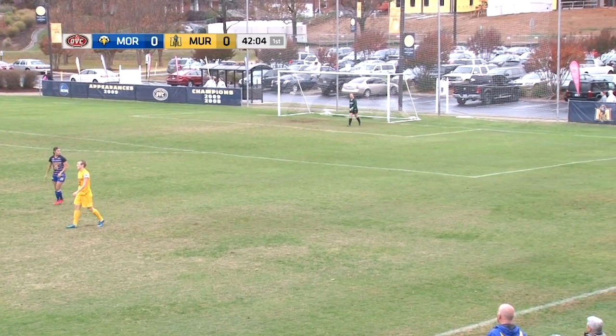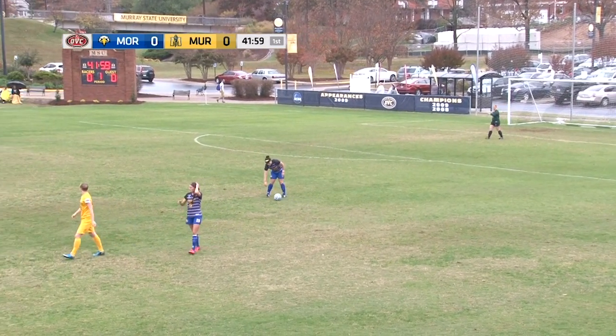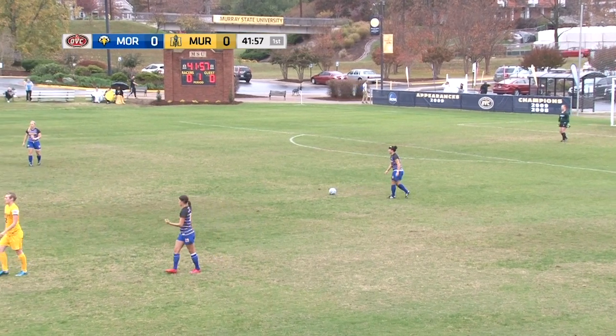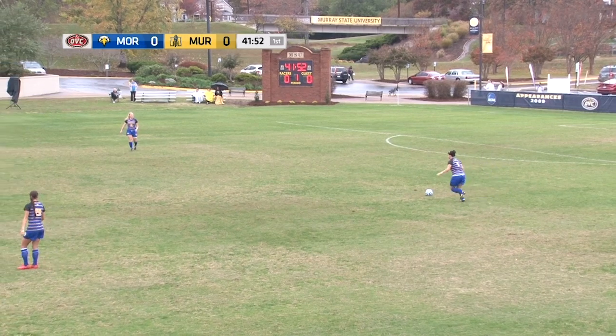Really well defended. I can tell Morehead spent a lot of time working on that, just keeping a very high line, keeping tight, and just letting Harriet Withers run offside there. The ball needs to be played earlier there by Taylor Richardson, just playing a little hole and letting her get onto it and chase it. But well defended there. Nicely done.